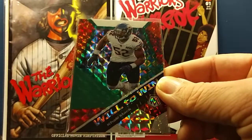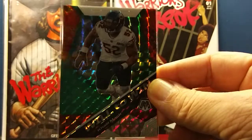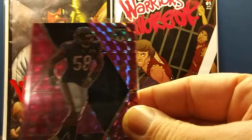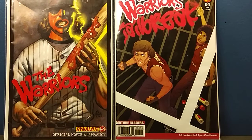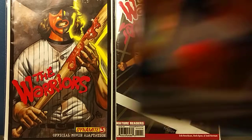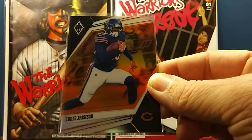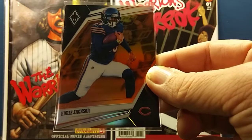Again, these were all in one little lot that I just happened across. Pretty cool. And Roquan, another Roquan. And then out of Phoenix, some kind of parallel. But Eddie Jackson, who is off to a great start with the Bears. Really digging him.